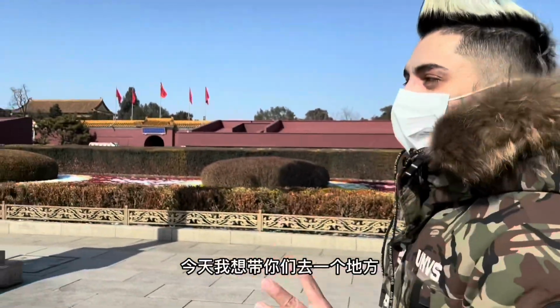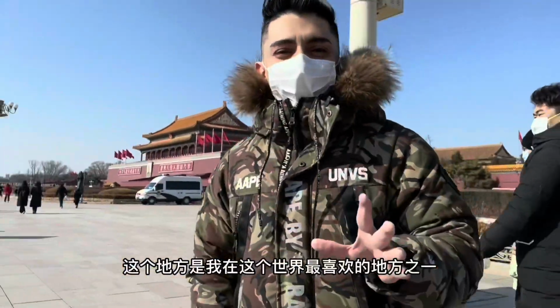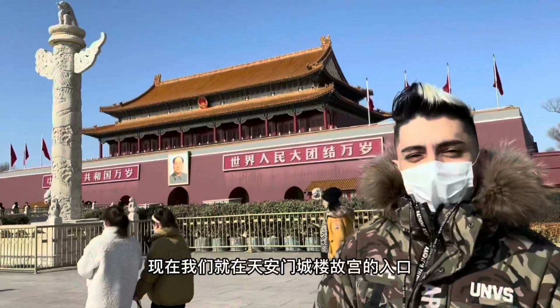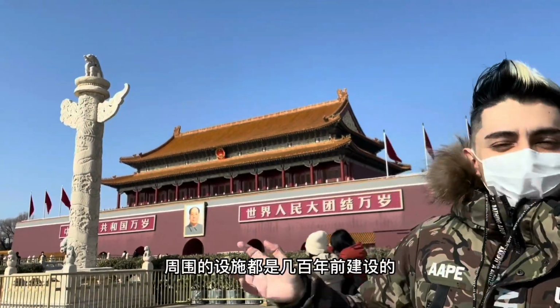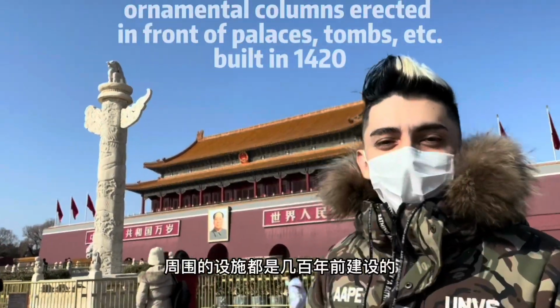Today, I want to take you to a place that's one of my favorites in the world. Let's go to the Forbidden City. Right now, we are at the entrance. Most of the buildings and statues are still the same as those built hundreds of years ago.